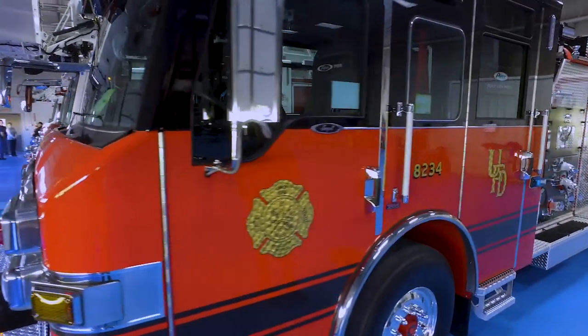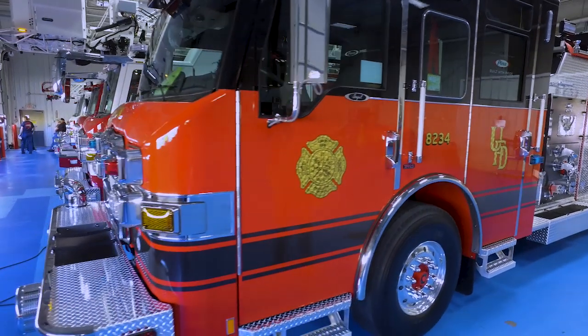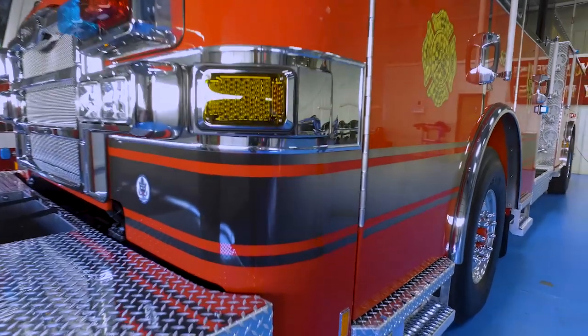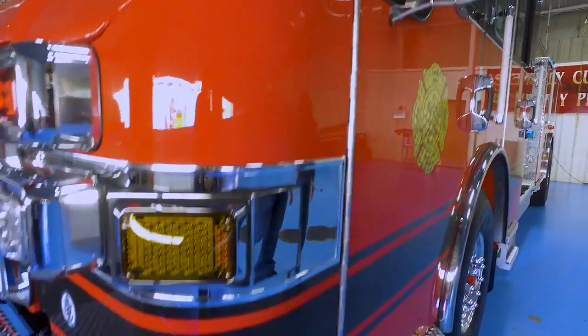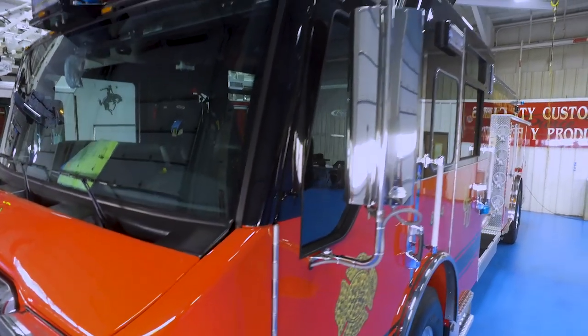It's kind of a neat color scheme. Our last truck we bought was a 2014. We painted it black over red. Our school colors for our high school are black and red, so we've kind of gone with a school color theme and carried that on throughout the entire truck.